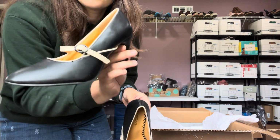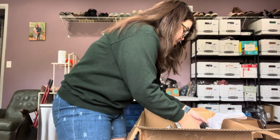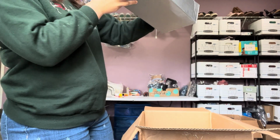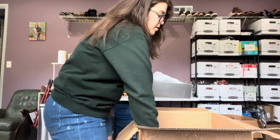Hopefully the comps on this brand are good. I paid a little less than $10 per pair, so I think I can definitely squeeze around 30 out of those. But I'll check comps to be sure. I don't have any doubts in my mind I can double my money at least on this box.